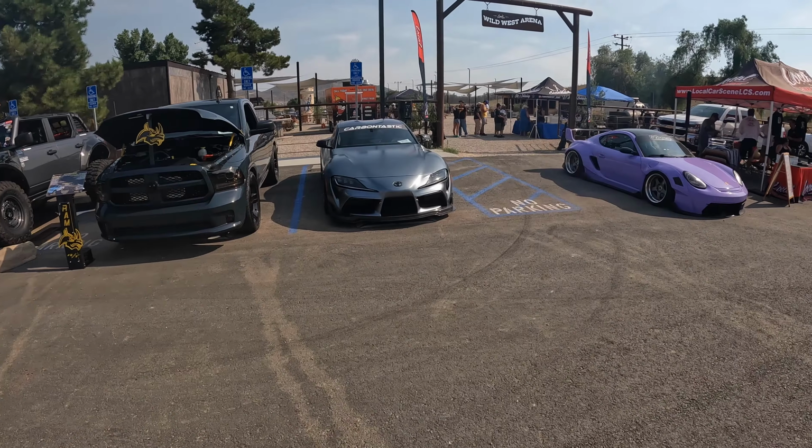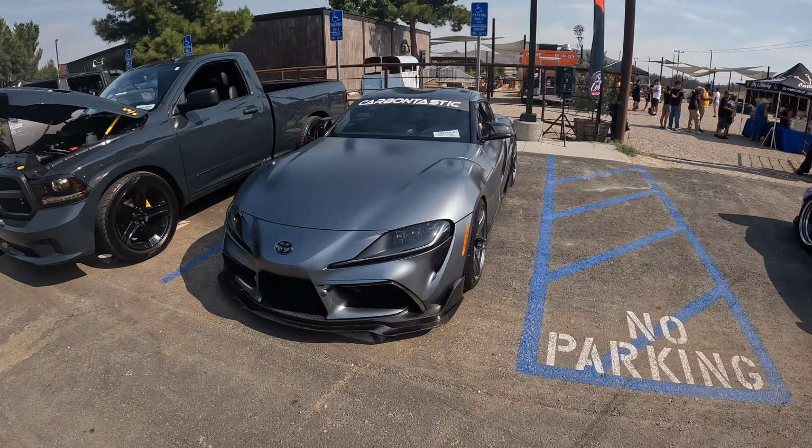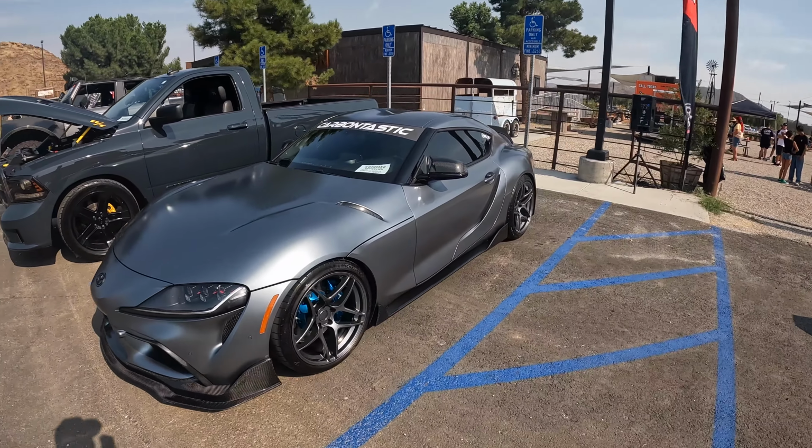I need Susie to be done. Susie deserves to be shown off. But right now she's all torn apart, so it's not much to be shown. They're playing music, but hopefully y'all can hear me. Here's a little Susie, carbon lip, in this silver color.